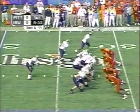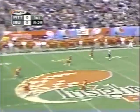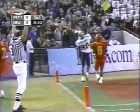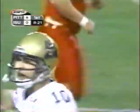Brings up a third and 11. Here's Terman again. Gets some time now. Lofts one. He's got him. He's got a man wide open. And it's Bryant. Touchdown. The big play player comes through. A 72-yard touchdown bomb. Terman to Bryant.